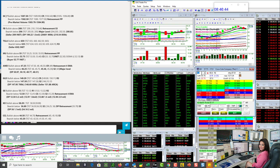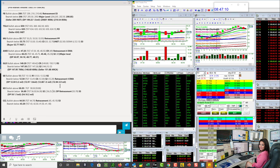Coca-Cola bullish above 58.20 and bearish below 56.80, and that would be a retracement trade, possibly down to where the dark pool was buying at 56. Yeah, back here they were buying, they pushed it up. A lot of times they may retest and say, hey guys, you still want to buy it? And if they do, they'll pop it up, but if not, that's when we would come down to about this 55 level in the bigger picture.